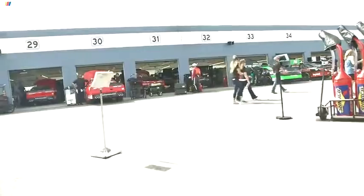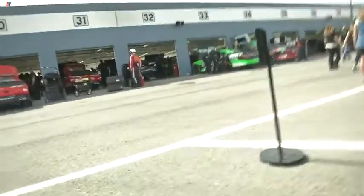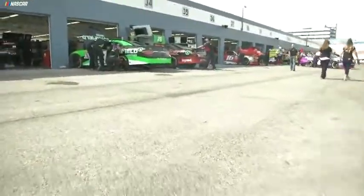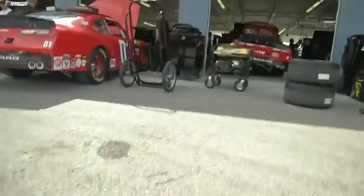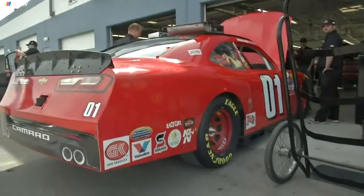Garrett Smithley. We'll come up with a giveaway for the number. It'll be something from number nothing. Something from nothing. I don't know. It has a ring to it. But anyway, the number nothing's teammate, the 01 of Harrison Renault.